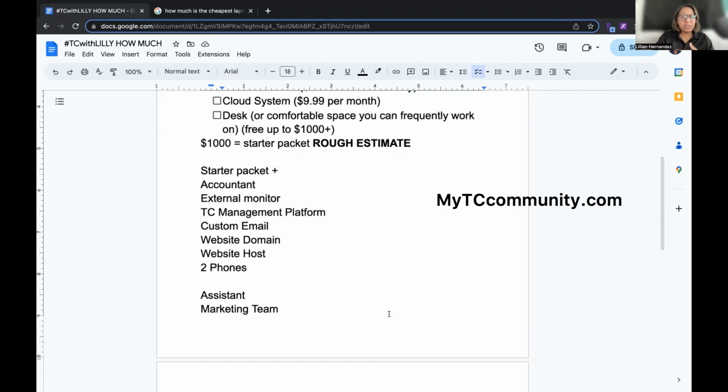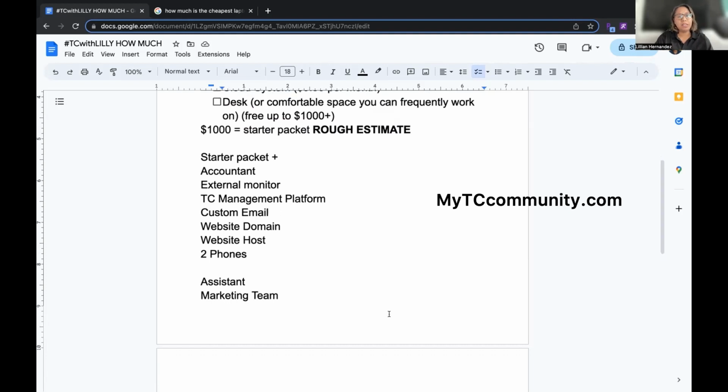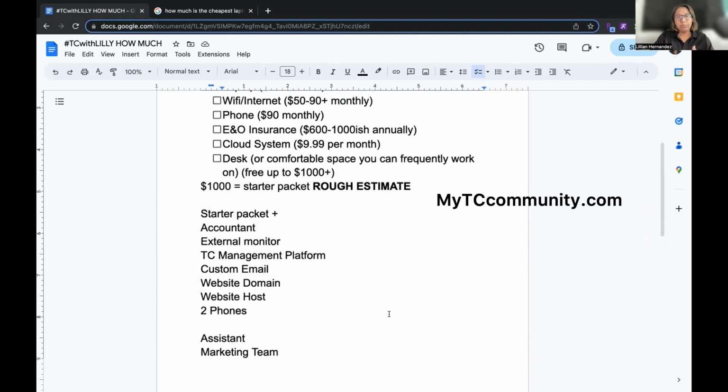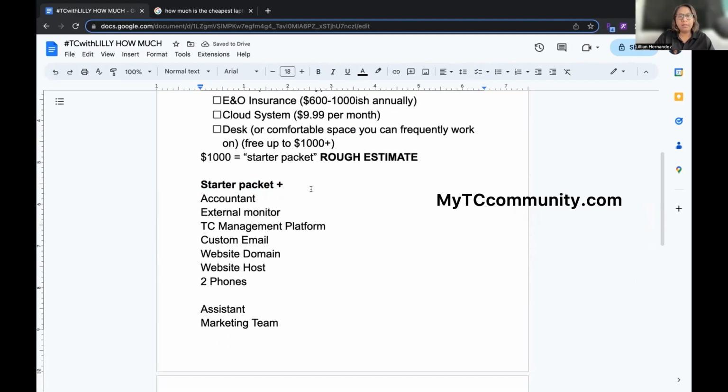But moving on to just a few other things that you want to consider. I'm not going to go into too much detail because this is an ongoing list. And as you see from me scrolling, if you have the starter pack, which is what I'm calling it, it's not officially called a starter pack. It just seemed cool to call it that.